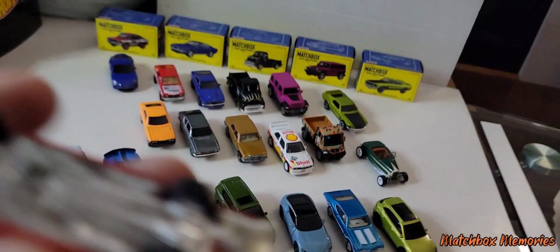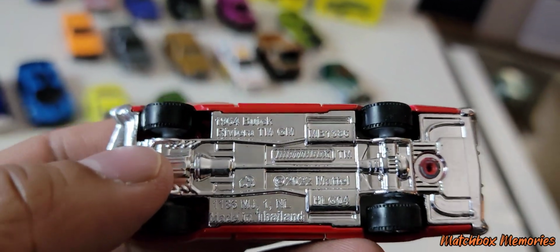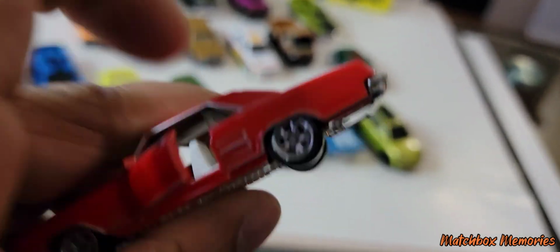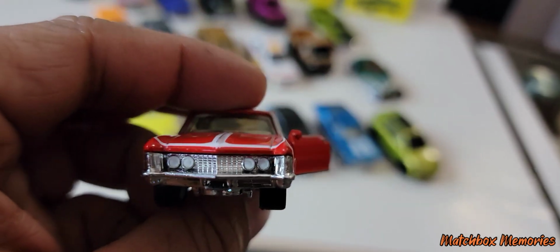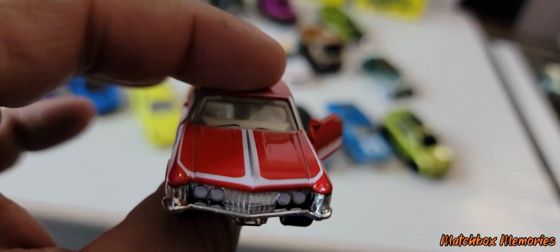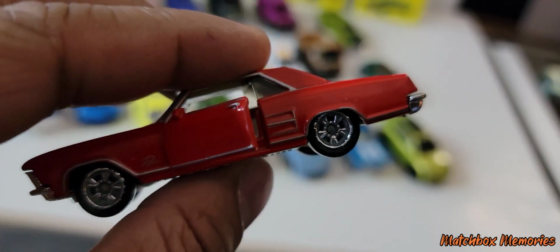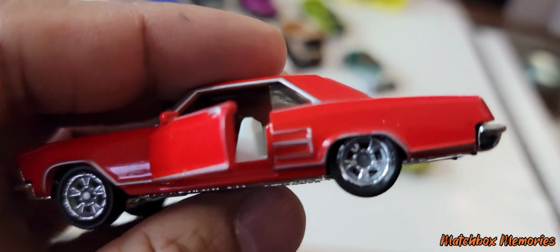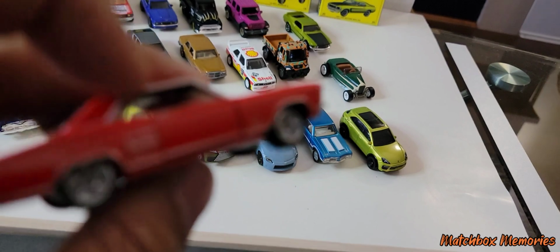Next, we have the Buick Riviera, another beauty. I love this vehicle. This is from the moving parts lineup as well. 1964 Buick Riviera. Premium tires, making it part of the Matchbox Collectors line. Look at that. Absolutely gorgeous. Detailed lights. Bonnet. Trim on the side. Riviera livery. Detail back. This is just gorgeous.